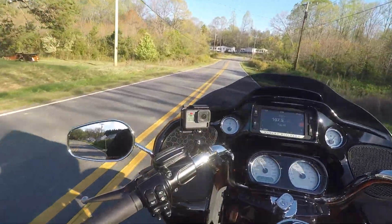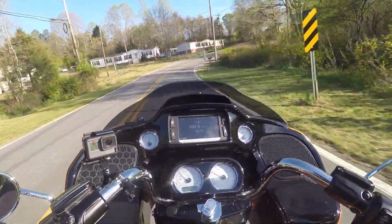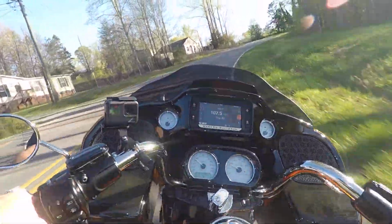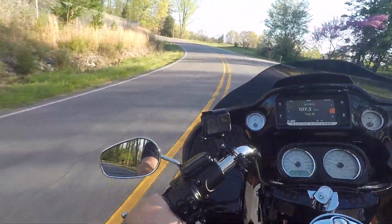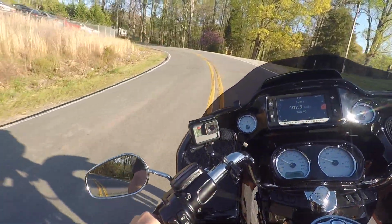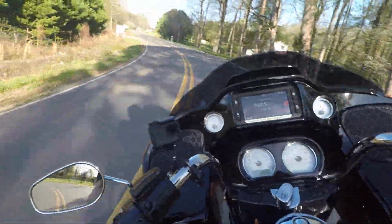Now I'm on my stock seat. On both parts of these videos, I am on the stock Road Glide seat. Now, I do also have a 2016 seat that came off of a Road Glide Ultra that I picked up secondhand, fairly cheap. And it is in mint condition, and it rides like a Lazy Boy. But also it sits you up higher because there's so much cushion in the seat.